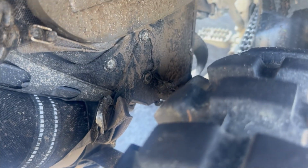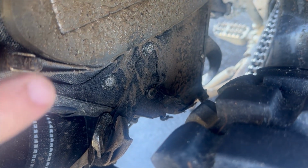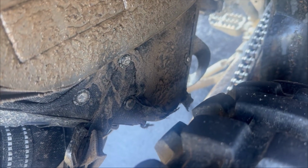Rotate them now. So you see that? Right, let me borrow one. Right there is what's causing it to rub a little bit, so I don't know, guys. We're gonna have to rotate them.